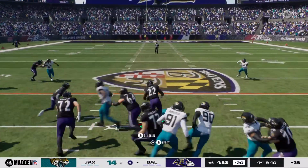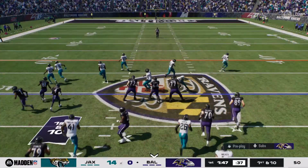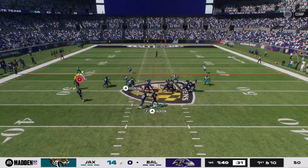Now the first carry for King Henry, and he's going to be taken down right at midfield. A gain of 15 yards, and the Baltimore first down.